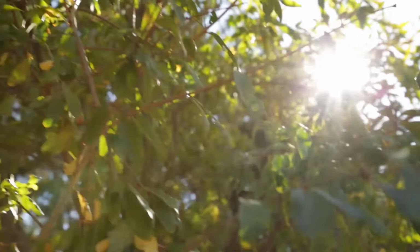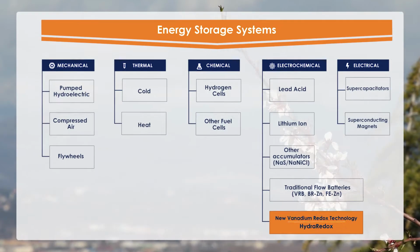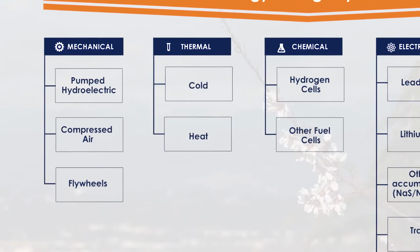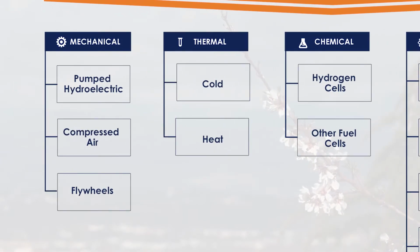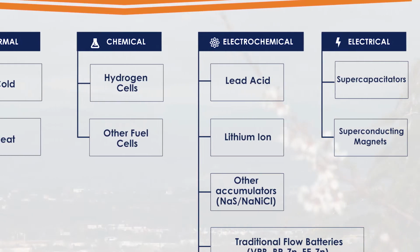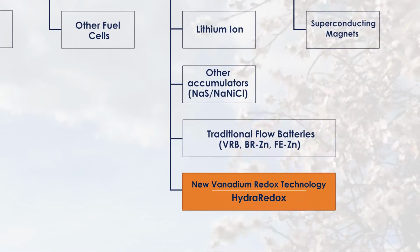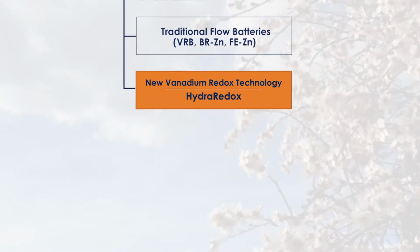Energy storage is the environmentally friendly solution. Although today 99% of energy stored is in pumped hydroelectric systems, technologies evolve and there have been considerable developments in other storage types, such as electrochemical storage with some types of batteries that are already familiar, and other revolutionary ones such as HydraRedox.